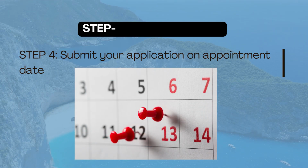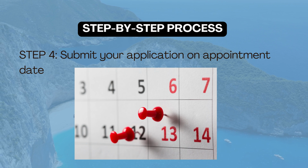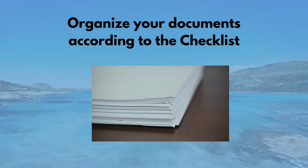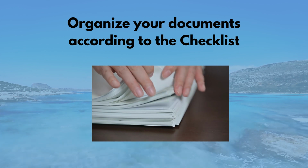Okay, next one, step 4. Submit your application and have your biometrics taken during your appointment date. So make sure that when you are submitting, all your documents are organized according to the checklist so that it will be easier for you.